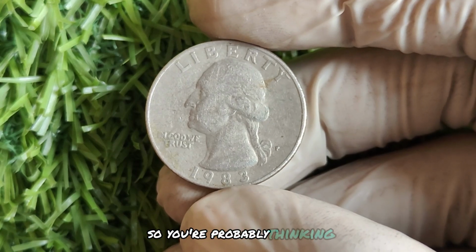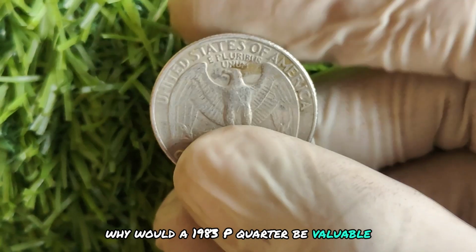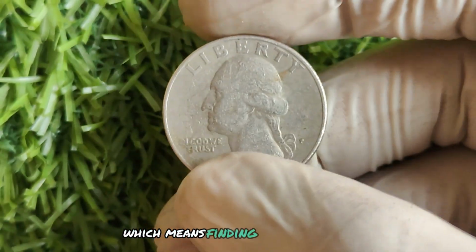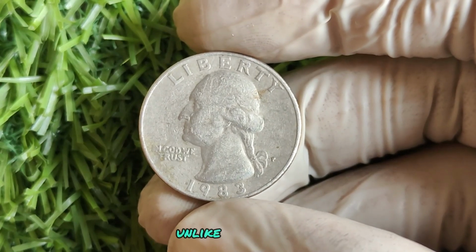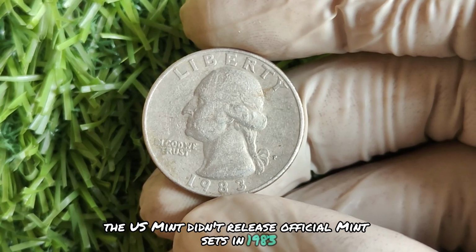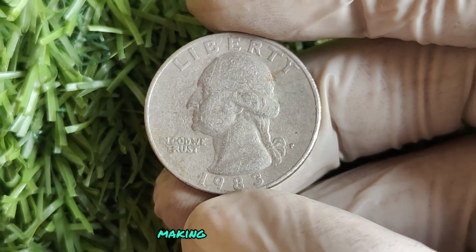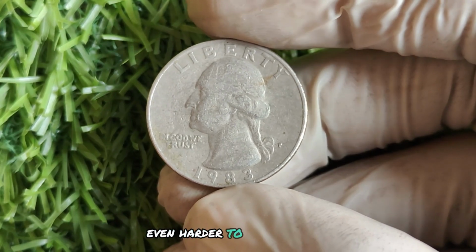So, you're probably thinking, with so many made, why would a 1983 P quarter be valuable? Here's where things get interesting. Most 1983 P quarters were heavily used and circulated, which means finding one in pristine, uncirculated condition is extremely rare. Unlike other years, the U.S. Mint didn't release official mint sets in 1983. This means collectors couldn't easily find high-quality versions of this coin directly from the mint, making untouched 1983 P quarters in near-perfect condition even harder to come by.